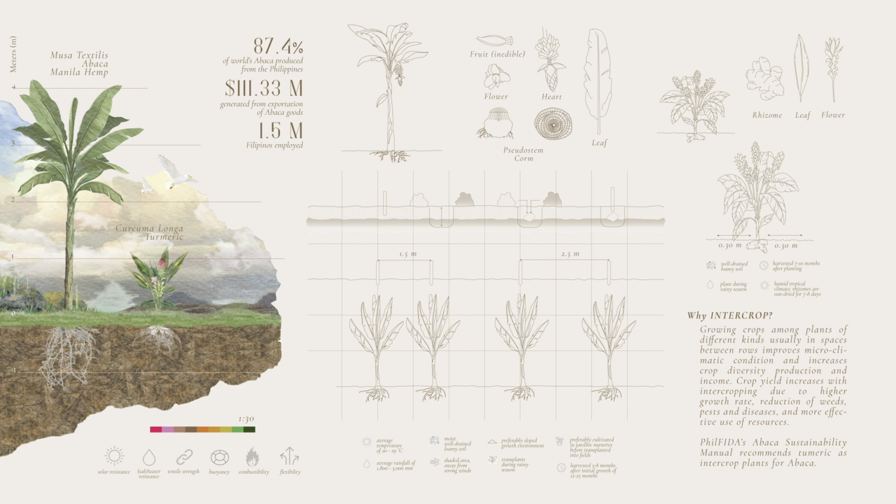If you notice, I did add a secondary plant, turmeric. The Philippine Fiber Industry Development Authority recommends turmeric as an intercrop for Abaca in order to boost growth rate and lessen risk of plant disease. More importantly, this plant will later on provide advantageous use for organic plant dye and relieving properties.